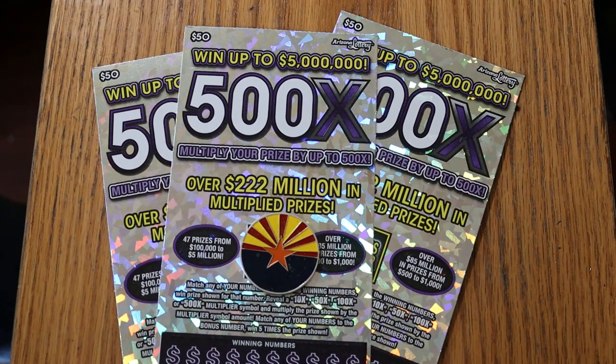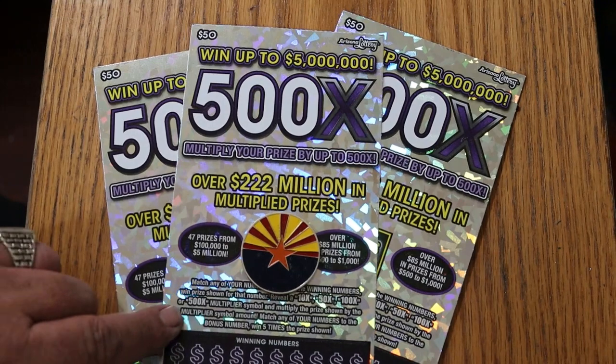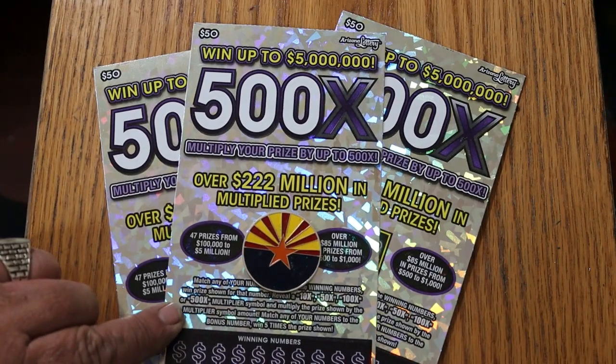And today we're back with my old favorite, the $50 Arizona Lottery's 500X. I've had four claimers on these babies back in the first half of last year. But we'll see what happens. Haven't had a 500X, though, in several months.